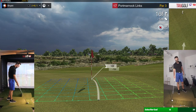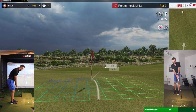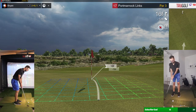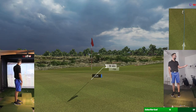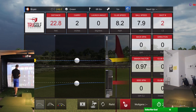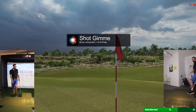All right, so I got a 16-footer for a half to stay 1 up going into 18. If I miss this, we go in tied up. The big putt. Oh, it hit it through the break. Never broke. Oh. I thought I barely hit it. Oh, it's a whole new ball game. All tied up.